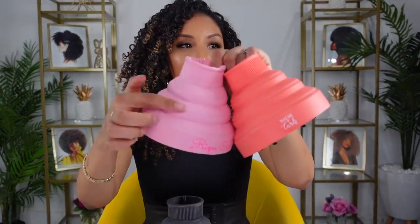As you can see, it has these like bigger ridges. I don't know, it just feels really sturdy.